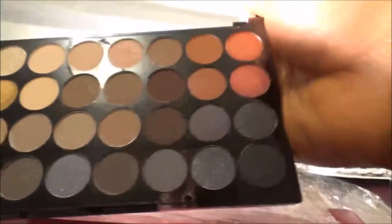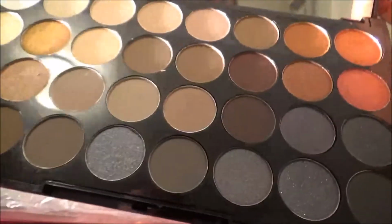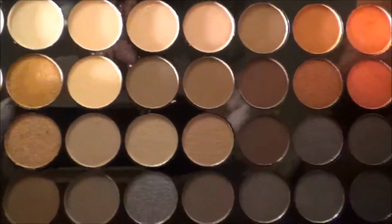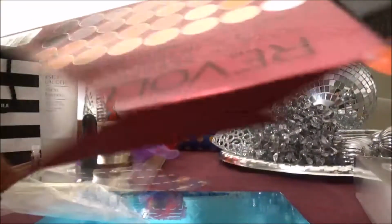I don't know, my lighting is horrible here. It's $23. I would say it's okay. Presently it's looking good. I will definitely give my review after I use it a couple of times, and I'll tell you guys how it held up. Go over to the Mermaid one.